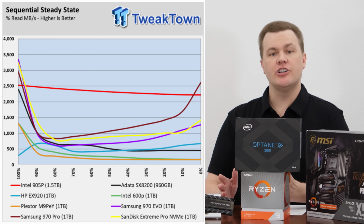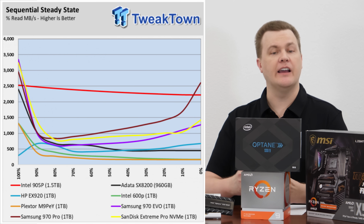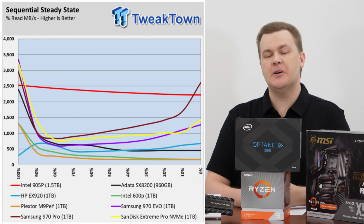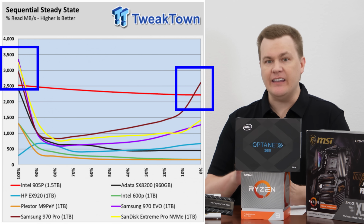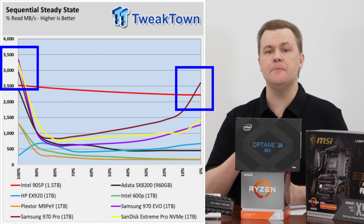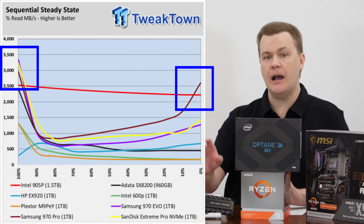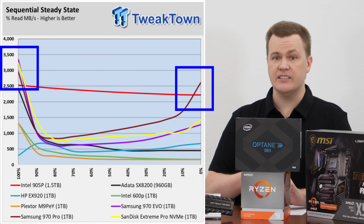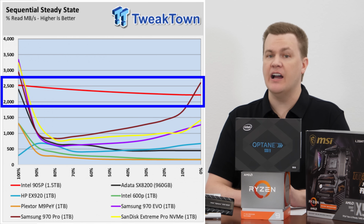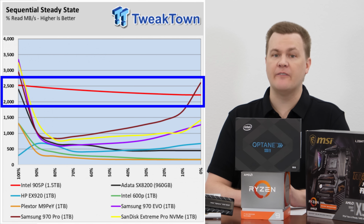The first chart I want to show you is sequential steady state, which is something you'd think all the drives could do just fine without an issue. You'd think so, but when you start doing full drive reads and writes, you might find that's not the case. On the peaks, you'll see the Samsung 970 Pro, the true MLC drive, which is quite expensive, did exceed the Optane drive just a bit. And a couple of the drives on one end also exceeded it. But take a look at that nice smooth line straight through the chart. That's Optane. That is consistent performance if there ever was one.